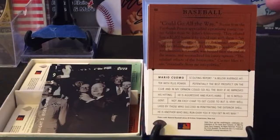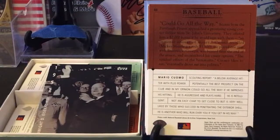Scouts from the Pittsburgh Pirates approached a promising young center fielder from St. John's University, and they offered him a $2,000 bonus if he would sign with them. An immense amount of money, Cuomo recalled. Mickey Mantle got only $1,100, and he played 1 year with Brunswick, Georgia, was beaned near the end of the season, and reconsidered his career options. The residual effects of the hematoma, Cuomo likes to say, eventually drove me into politics.